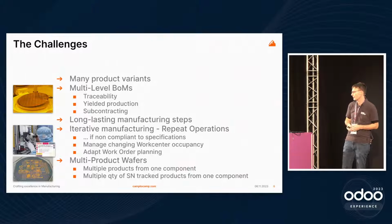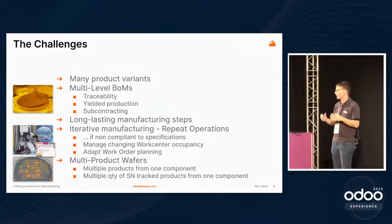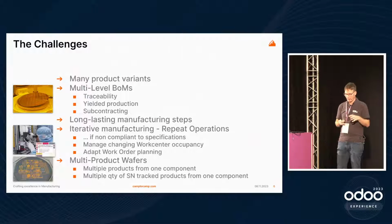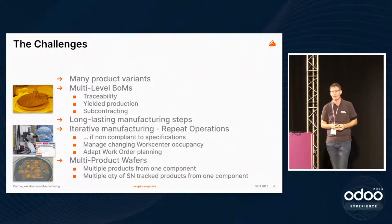A yielded production. If we look at the wafer manufacturing, you're starting with a raw material wafer, and you have single chips. On this picture you see about 50 chips on one of these wafers, and during the manufacturing process and all the steps you take, some of these chips can become corrupt, or they don't make it up to the high technical standards and have to be scrapped later on. And we are also dealing with subcontracting certain manufacturing steps within the whole process.